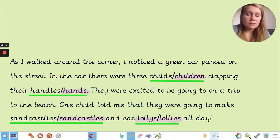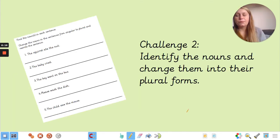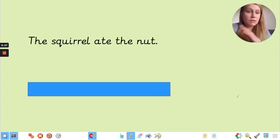Well done. Let's move on to challenge number 2. Now, in this challenge, you need to identify the nouns in the sentence and you need to change them into their plural form, okay? So we'll do this one together. The squirrel ate the nut. So we need to work out which words in this sentence are nouns.